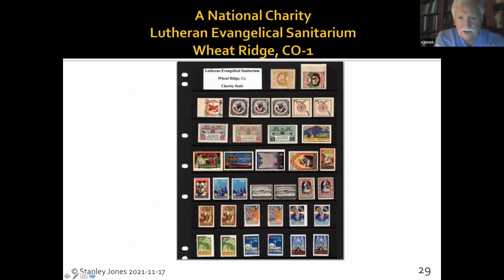Here is the beginning of Lutheran Evangelical Sanitarium. The one on the upper left is 1910. It's very scarce. It's a very poor copy. It's the best one I could ever find for what I was willing to pay, but it's a really poor copy. The second one is 1911. It's a variant of 1910, and then they go on, and there are some interesting things associated with these. There are essays. I'll show you an error on the next page.